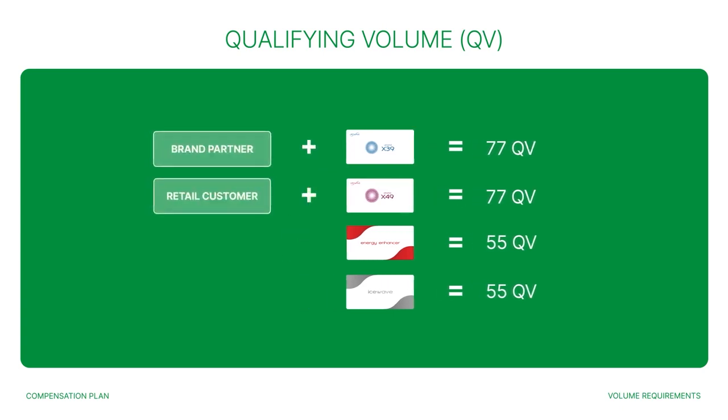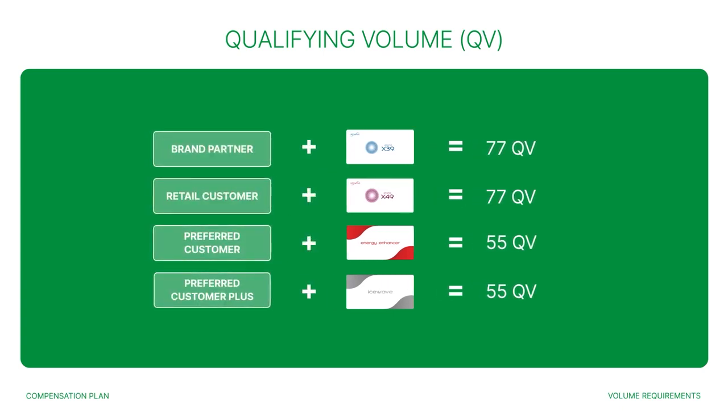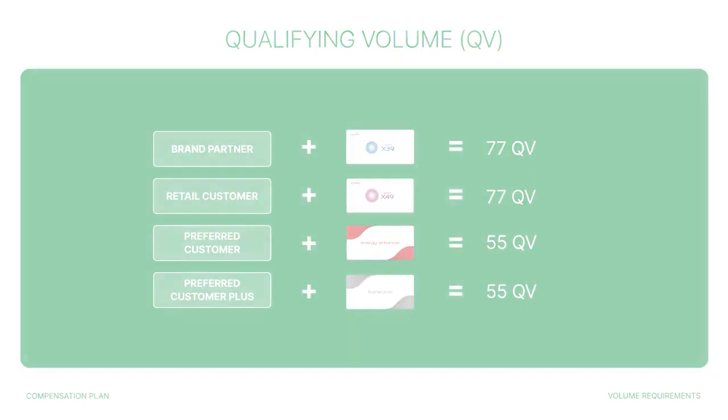It is important to note that qualifying volume is the same for all purchasers, whether it is a retail customer, a preferred customer plus, or a brand partner. When buying a product, the same amount of QV is awarded for that purchase.